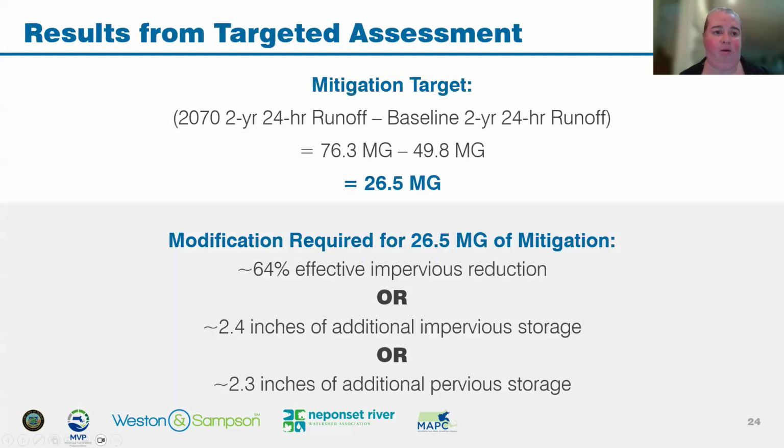So just as Indrani mentioned at the beginning, and then Andy also mentioned, our mitigation target is 26.5 million gallons. And just for folks who like some math presented to them, here's the equation, right? So we're taking the 2070 2-year, 24-hour storm. We're subtracting the 2-year, 24-hour storm that's the baseline or present day storm in million gallons. We're thinking about volume. We do evaluate impacts to flooding as well as peak runoff, but for this, we're looking at volume.